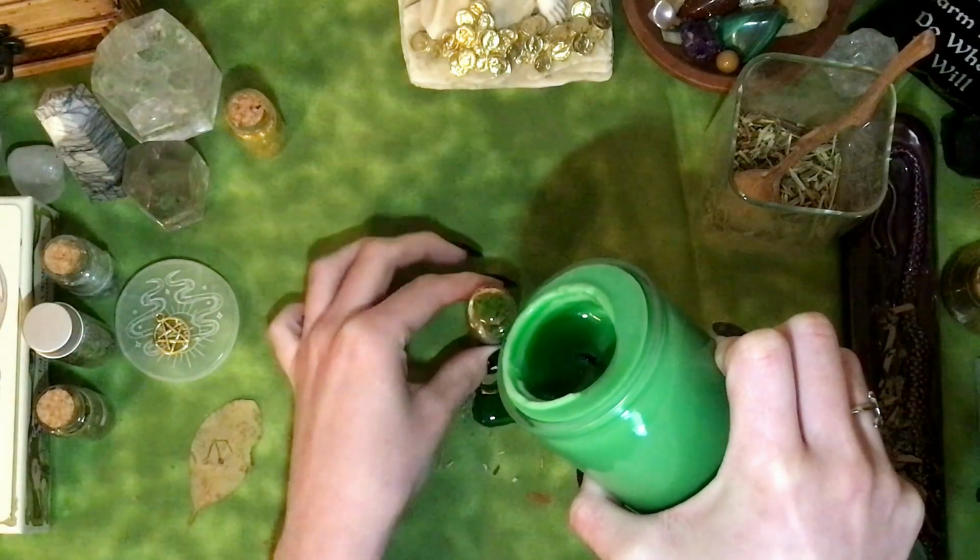Then close the jar and seal it with wax by pouring the wax directly over the cork or lid. Don't forget to thank any spirits, deity, or fae that aided you in the spell. Release your cast circle and you're done.